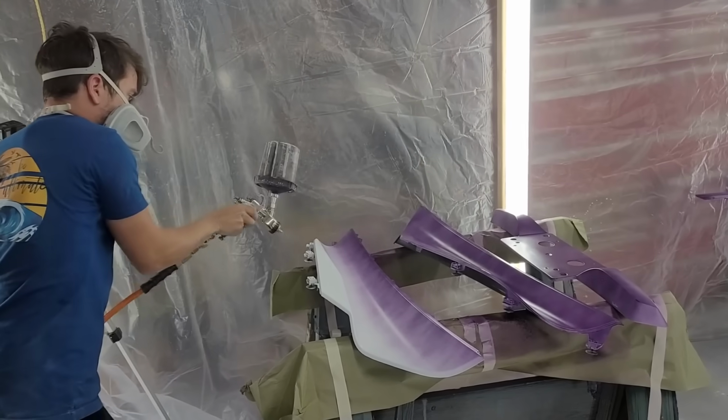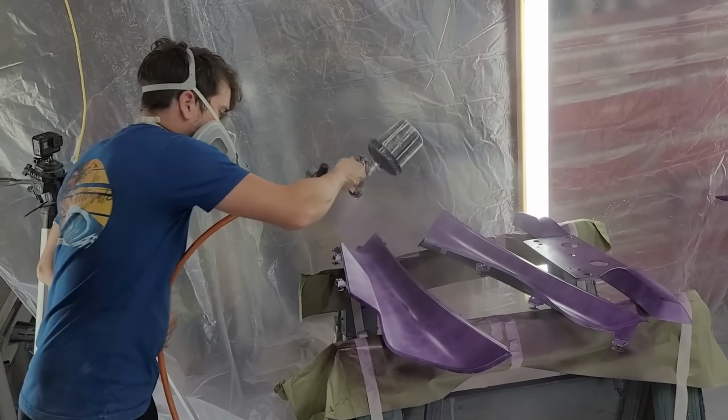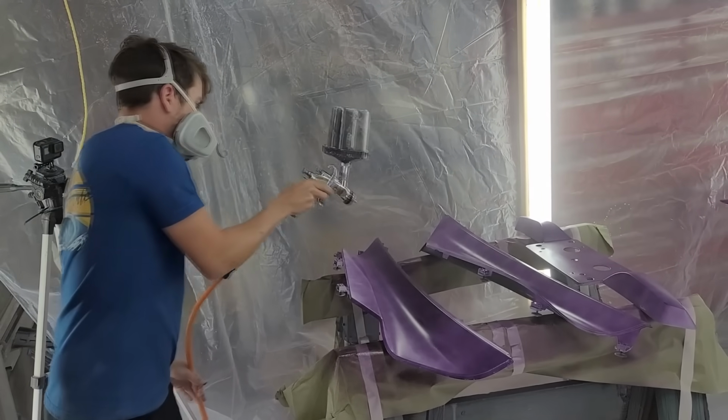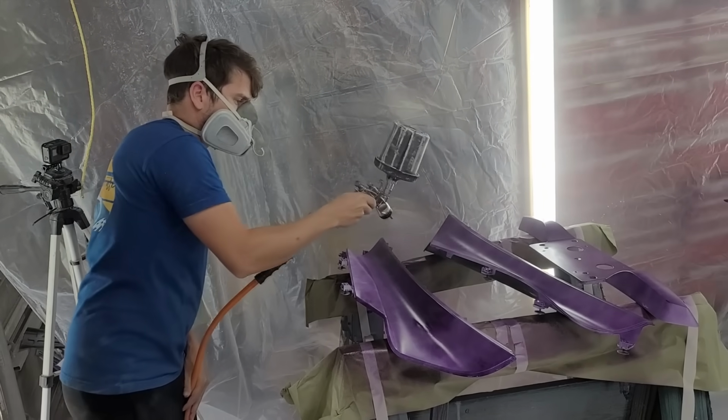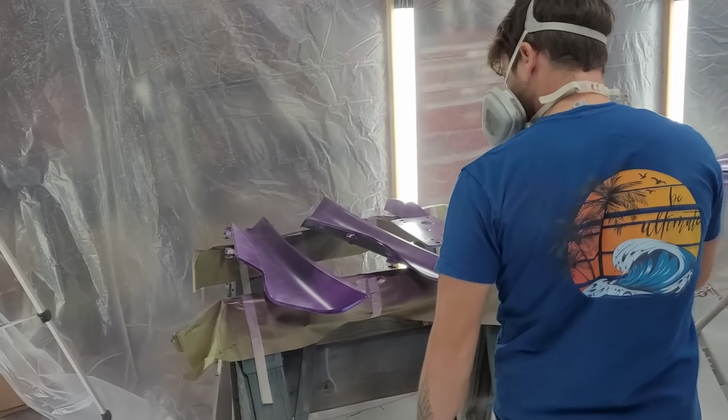Now, if you want a job like this done at a quality body shop, be prepared to pay up. What you're about to see would normally cost probably five figures, and if anyone quotes you less, at least in the United States, there's likely a few corners being cut. It's important to have a job like this, on a car like this, done right.